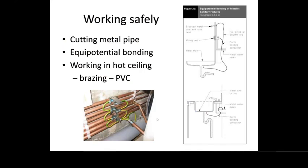Working safely with these pipe systems, a couple of things here. We touched on an earlier slide the other day, using a bonding strap when you're cutting metal pipes. What you might not be aware of is that when you've got metal pipes and metal fixtures in a plumbing system, they're actually required to be earth bonded together. It's called equipotential bonding. And the requirements of that are spelled out in G12.